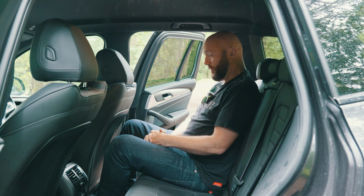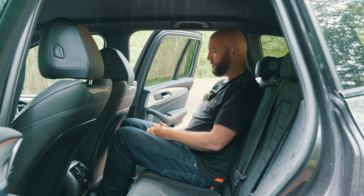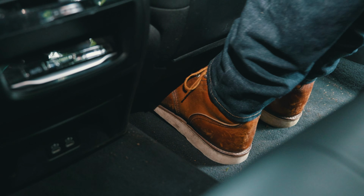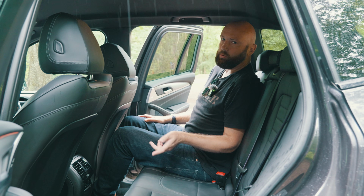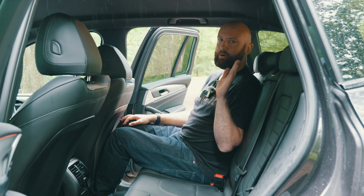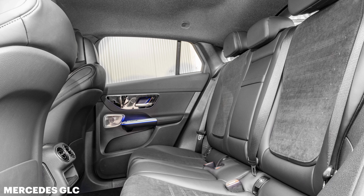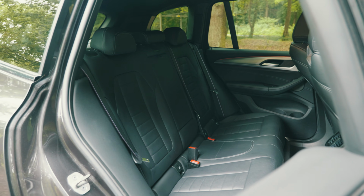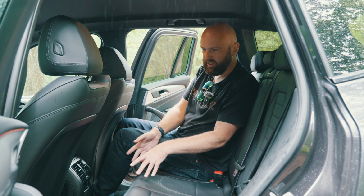Right, before we talk about the back seat space, apologies for the darkness in here. That's just my soul leaking out of my nostrils. But otherwise, I've got enough room in here to swing a rhino. I'm 6'3". That is my driving position. I have got plenty of knee room, plenty of foot room, plenty of headroom. The only thing I would say is the seat backs feel quite upright compared to something like a Mercedes GLC. And you've got a big hump transmission tunnel in the middle of the floor. So middle seat passenger, they've got quite a narrow seat and nowhere for their feet.